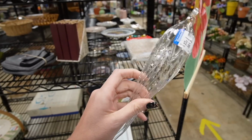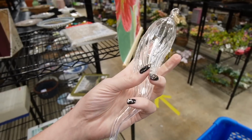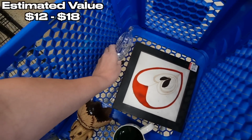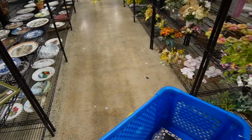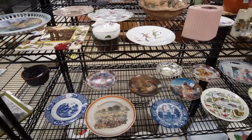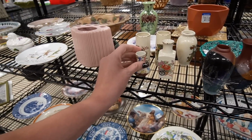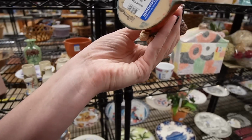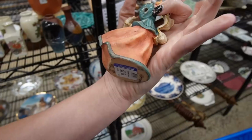That's kind of a wild glass sculpture for $3.99. I'll take it. It looks really pretty in the sunlight. Okay, I already did this shelf once, but I'm going to check it one more time. We'll set some bud vase again, perfectly balanced this time around. Oh, Antonini? Maybe? Oh, no, this one is made in China.